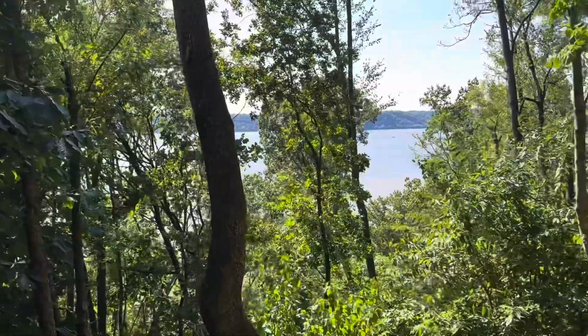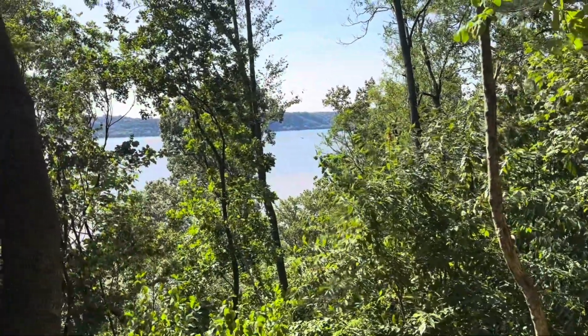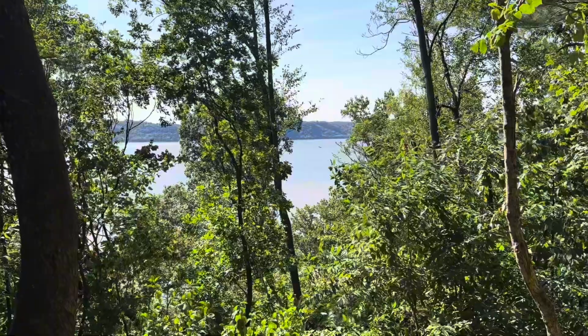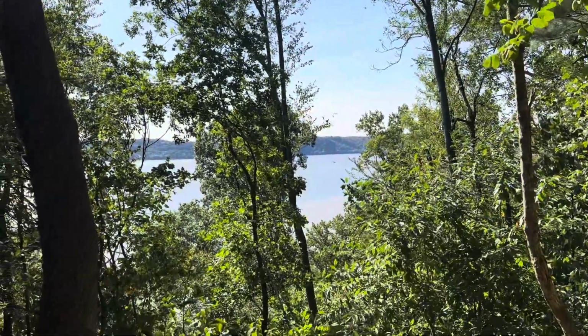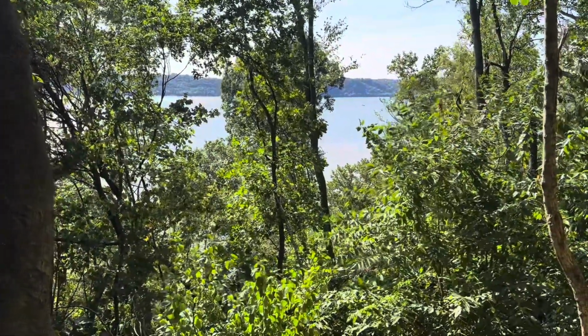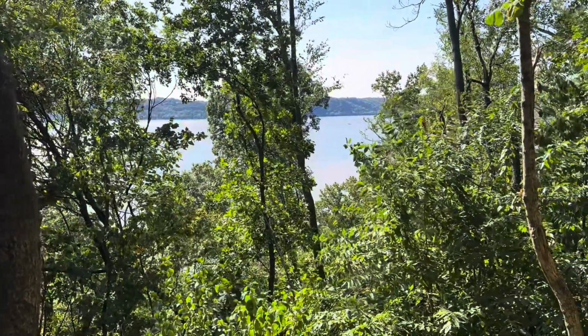As you can see, we have a beautiful view of the Susquehanna River here. This past summer we had a bad storm come through here and took down a couple big trees below our deck, and now we can see the river a lot better than we used to.